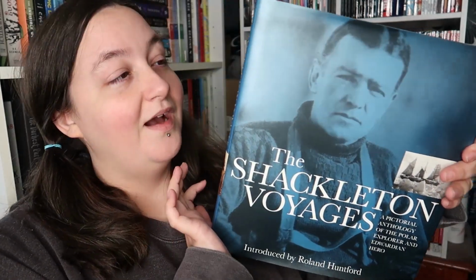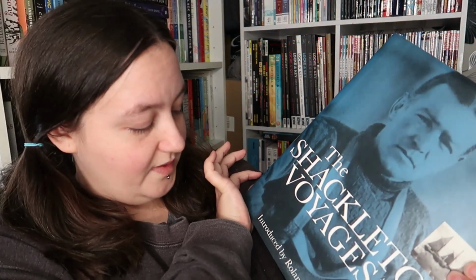So first up, the top shelf is just full of massive coffee table books. First up we have the Shackleton Voyages. This one is introduced by Roland Huntford, who is a name you will see crop up in a little while. He's a guy that does a lot of biographies about the polar exploration people, so he's the perfect person to do an introduction on this. And yeah, this is just pictures and stuff, an anthology.